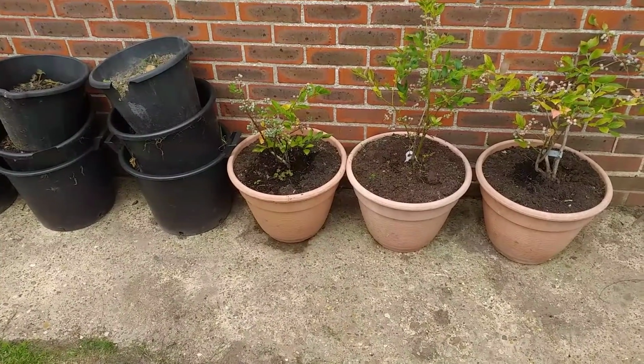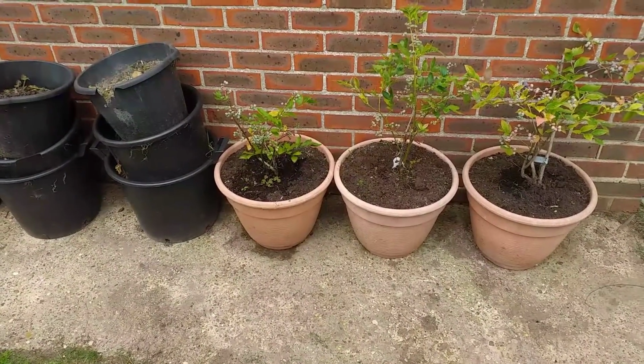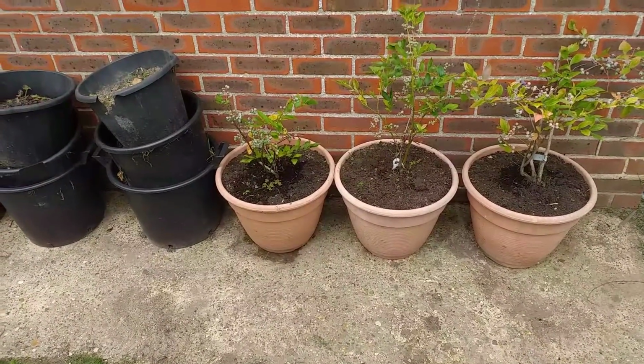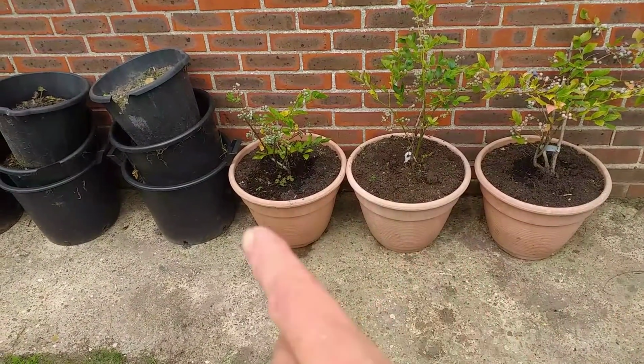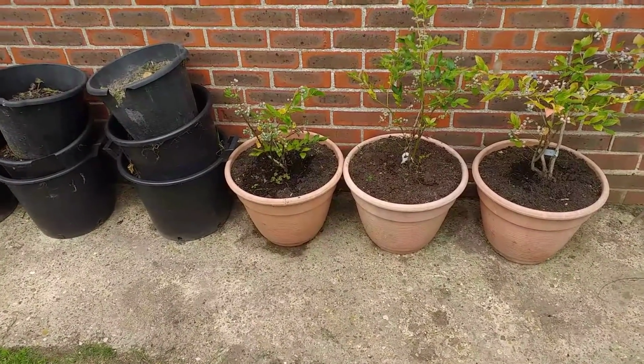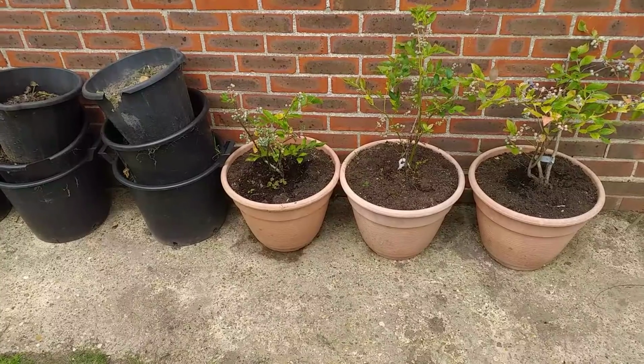Okay, so this is a section that I'm finding very interesting at the moment. So south facing, and you can see I've got the 3 blueberry plants there, 1, 2, 3, in the ericaceous compost with the ericaceous feed as well. And I'm watering them every day and they're carrying decent crops.